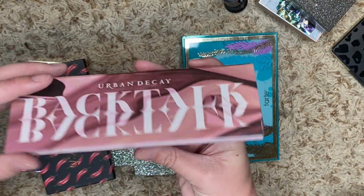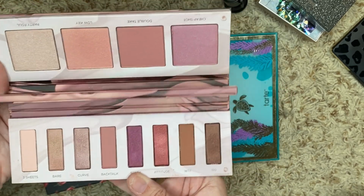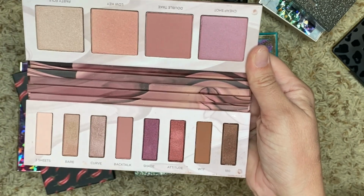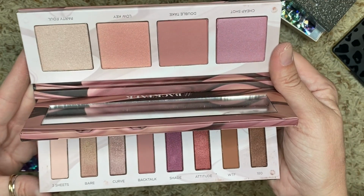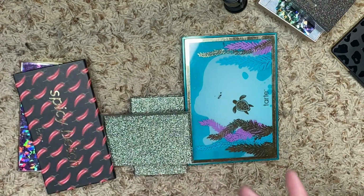This is the Urban Decay Backtalk palette. It looks like this. I don't know if you've seen it before. You might not have. It is very old. And I keep this one for sentimental reasons, for sure. I got this one shopping with my mom. That's the sentimentality. This is before I had a huge collection. I'm going to keep this one.